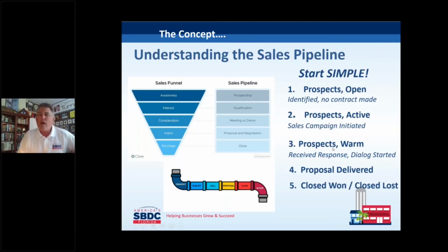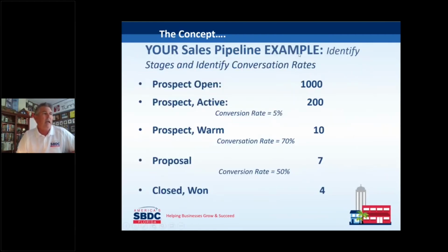Prospects warm. Now this is the zone where you can secure them. You have a meeting with them, you deliver a proposal, and you either close them and win them, or you close them and lose them. Okay. Now, typically there's a conversion rate, and the conversion rate's a little different for each business, for each industry, but I'm just going to go through one example.